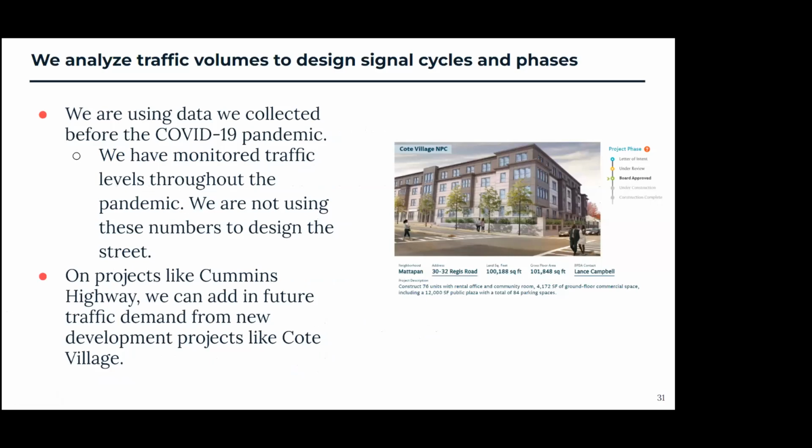So we have our data, and we actually collected the Cummins Highway data just before the pandemic. I'm sorry, not just, it was late 2018. Then throughout the pandemic, we've been monitoring the conditions, both volume and speeds. We're not using that data specifically for the analysis because we understand that it was in a specific condition during the pandemic, but we are trying to get a sense of how things are progressing pre, during, and post the greatest impact.